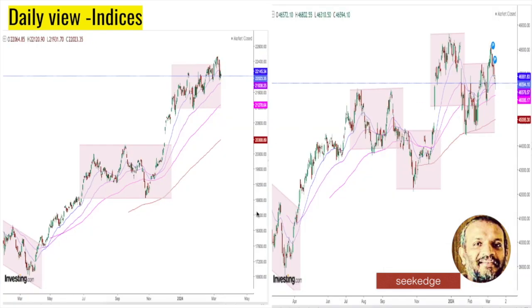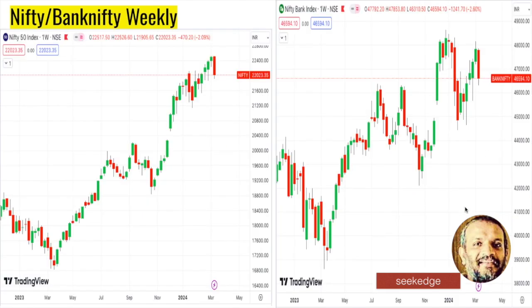So, another view, the daily. It shows that the correction has come in on Nifty and the breakout has failed on the Banknifty. Look at the candlesticks. The Nifty weekly candlestick is wide range bullish, wide range bearish, heavily bearish. It has in fact engulfed the previous candle, and remember it fell from the all-time high levels. Wide range bearish, a sharp correction, not a deep one yet.